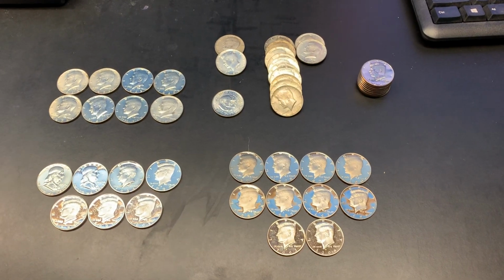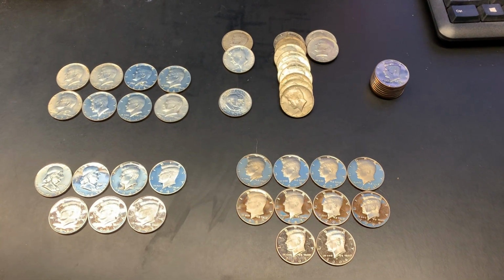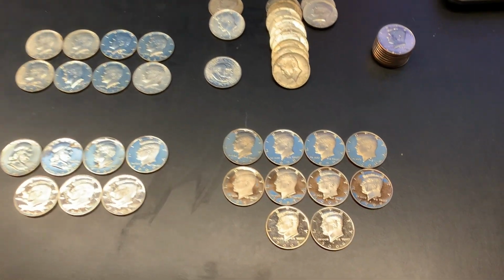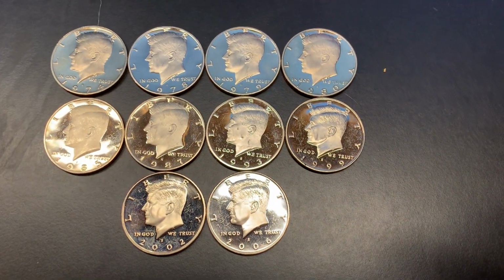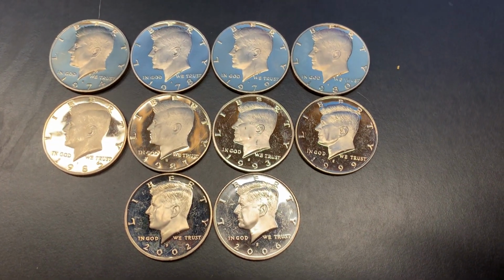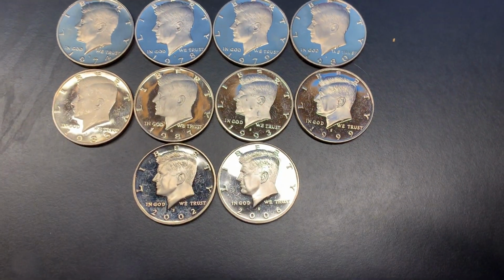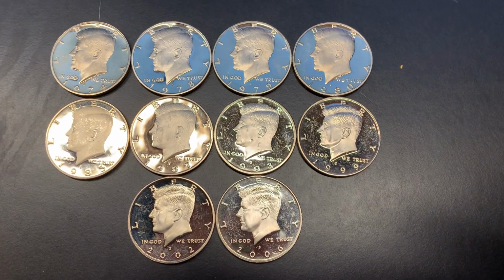All right, so here's a wrap up, friends. Some very interesting coins and ones you really aren't ever going to find all too often when you're coin roll hunting. First, we'll start with the non-silver proofs, and we did have 10 of those ranging in dates from 74 to 2006. Really in decent shape. Of course, when you get down to it, you can see some of the dings and nicks on them, but they're in pretty good shape.